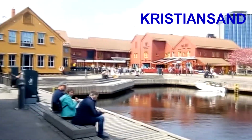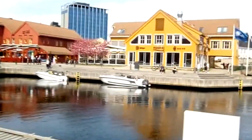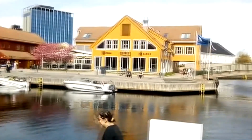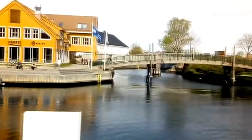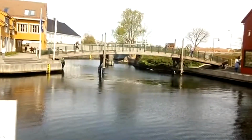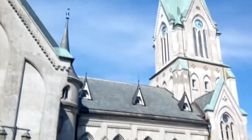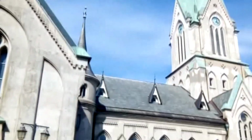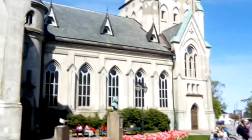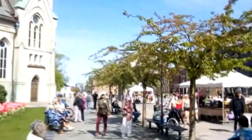Our final port of call was in southern Norway, in Kristiansand. These are all ports we'd never visited before, and again we had a wonderful time here. The whole itinerary was brilliant. As I said, we'd not visited any of the 4 ports of call before, and we will certainly have to visit again. We absolutely loved it.